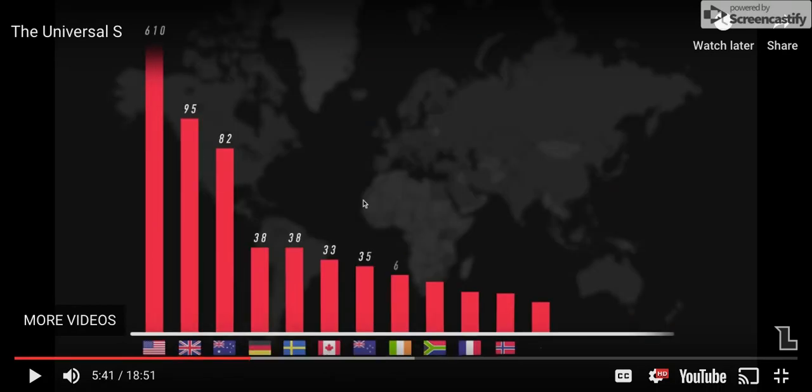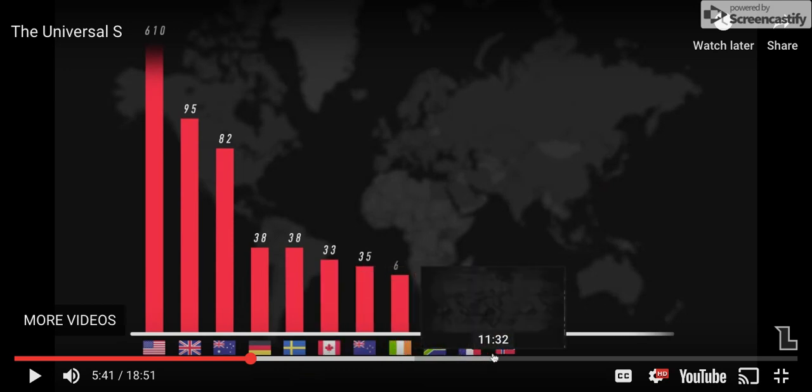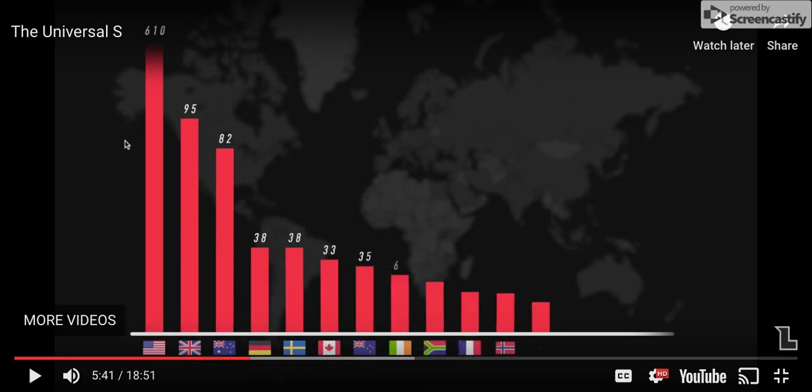This graph shows the use of the symbol throughout the world and in each country. He also points out that this data is taken from websites that are used mostly in these countries, and that's probably why it's rated so high in these three countries.